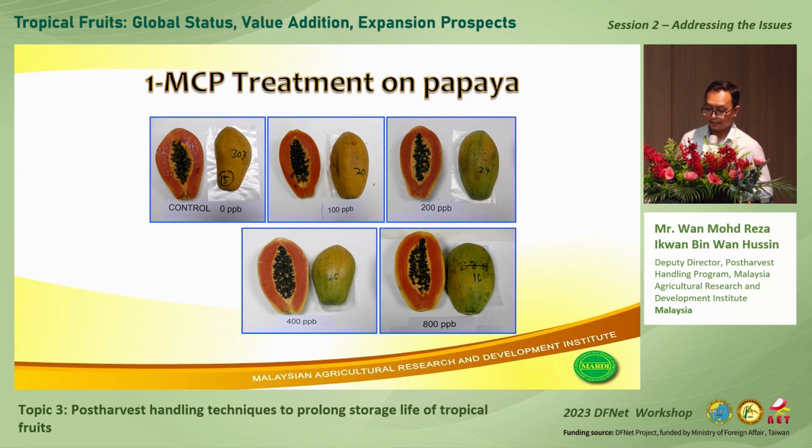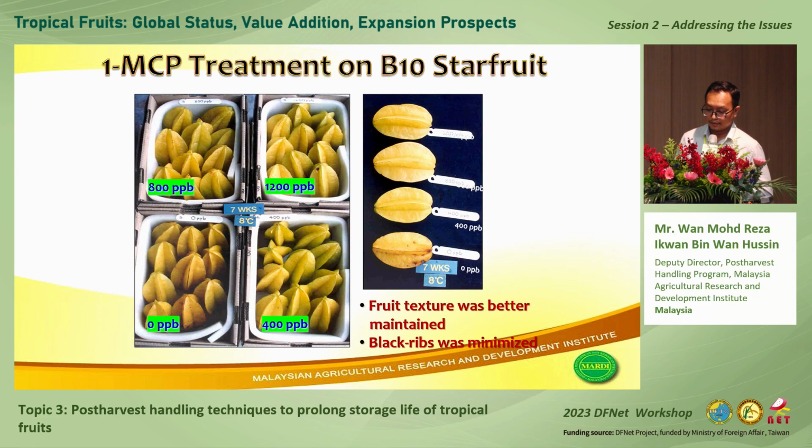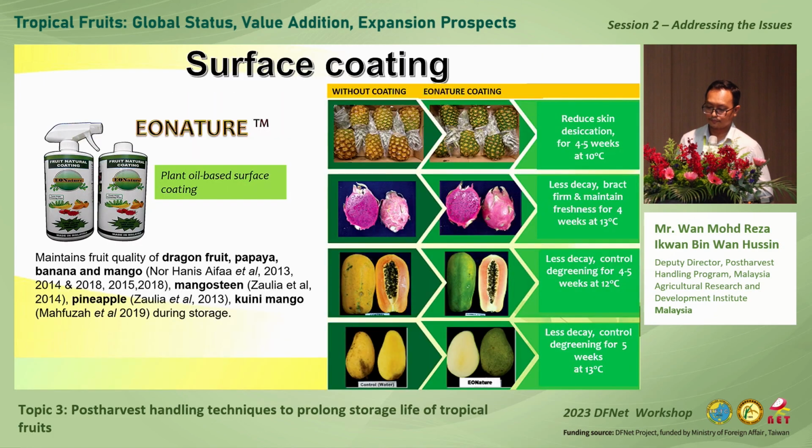And apart from that, it also has a positive effect on non-climacteric fruit like star fruit. It could maintain the fruit texture and also minimize the black rib or browning around the rib in star fruit. Okay, the next technique is surface coating.